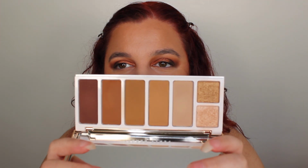Went and done some base makeup. I'm actually wearing the new Fenty palette on my face, and watch out for a TikTok on that. Let's just say I love it. It's so amazing. My friends bought me that for my birthday and I'm so grateful for that palette. This is going to be my everyday palette. I just have to show you the inside because it's so gorgeous. Just look at that.